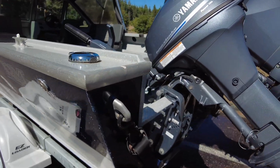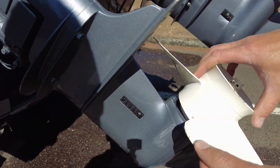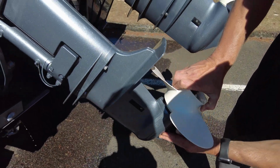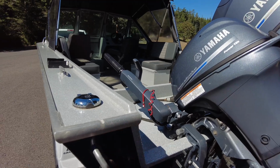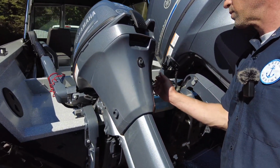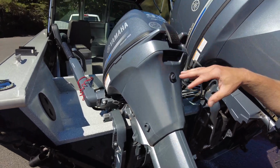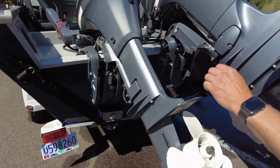Okay, coming back to the 9.9 high thrust. Bad: we've got a little bit of scraping here on the prop, and a little teeny nick right there. Skeg's in good shape. We did see when we first got it, it's cleaned up a little bit more now, but when we first were in there, there was some white, powdery stuff from the water corrosion you get. But we sprayed some Yamaha shield on there, cleaned that up. Looks a lot better now.